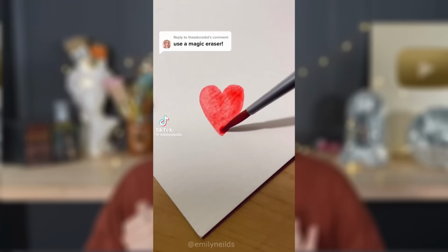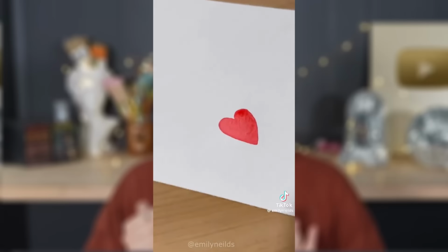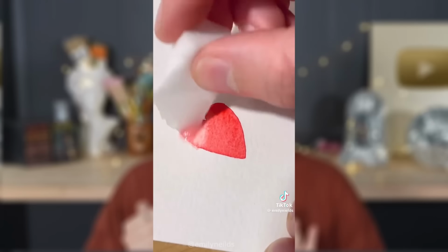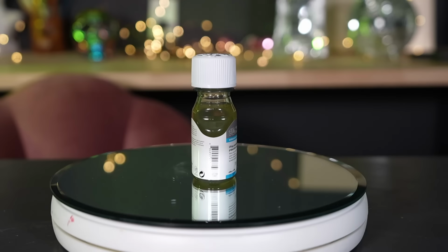Next up, one of the biggest complaints that I hear about watercolor is that it's so difficult because once you mess up, that's it. It's permanent. And I have seen the art hack where you get a magic eraser sponge and you wet it and use that to erase watercolor. But as far as I'm aware, that doesn't have the highest success rate and sometimes it can mess up the paper. So allow me to introduce you to watercolor lifting preparation.